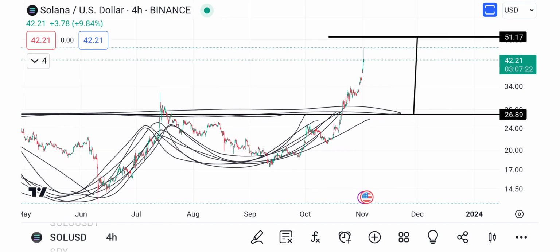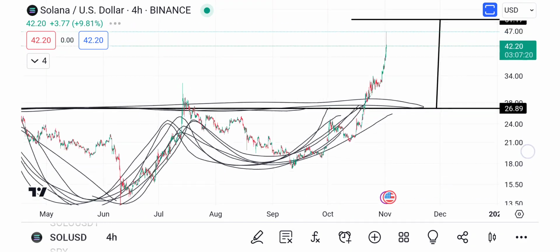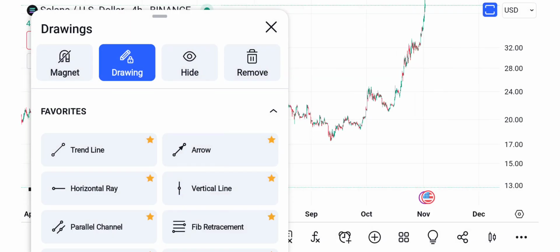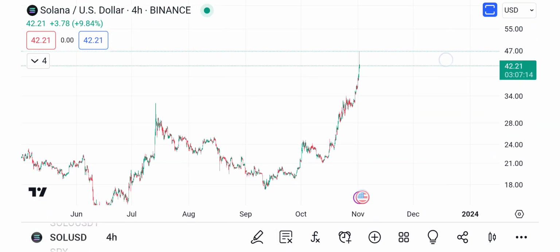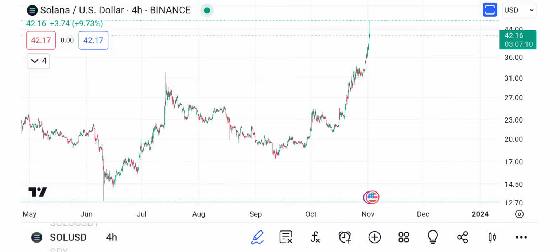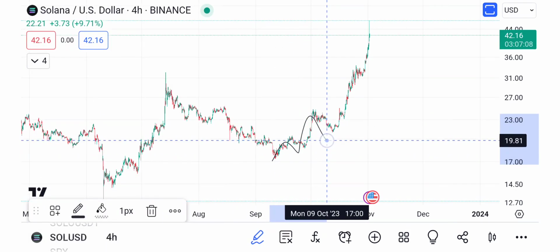So basically, what I'm also going to do is take everything off the screen, and we're just going to look at this wave here. And just looking at this wave, you could see another 1, 2, 1, 2.